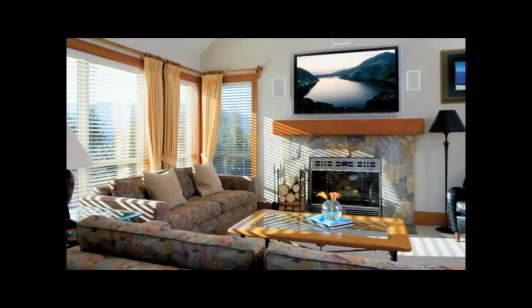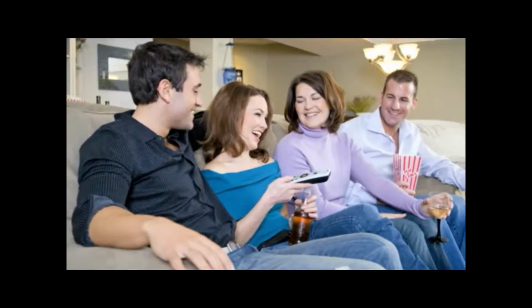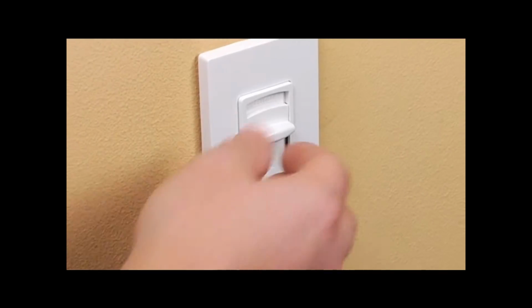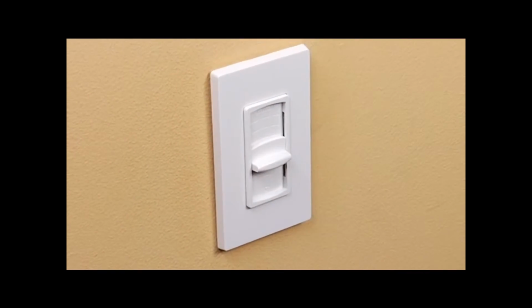Listen to the quality of in-wall or ceiling speakers. It's like being at the movies. At high decibels, the room can really rock. Whatever the level, there's a Leviton speaker system that sounds great and sets the right tone.